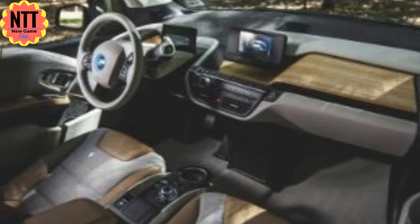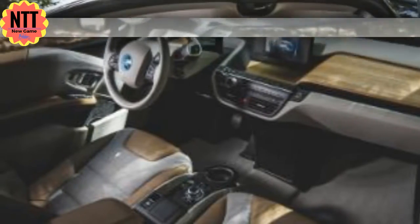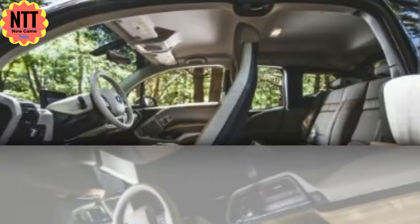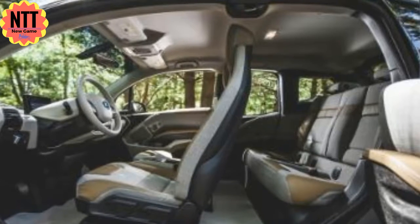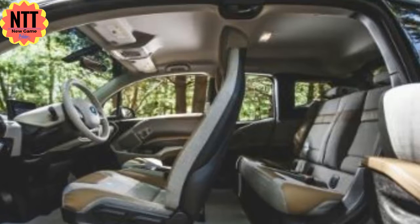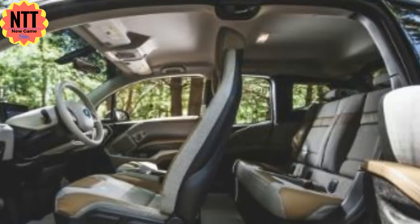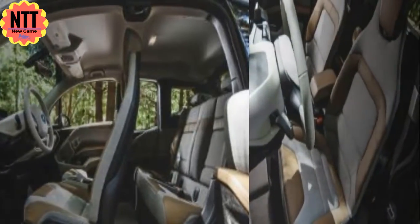But while it's difficult to wrap your head around the i3 as a BMW, it makes perfect sense as an ambassador for the future of driving. With a fully charged battery, the i3 drives much like electric competitors from Nissan, Ford, and Chevrolet. Quiet and smooth, it steps off the line with the confident low RPM torque shove of an electric motor.